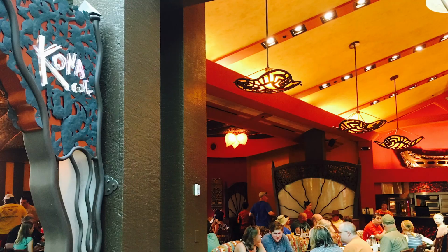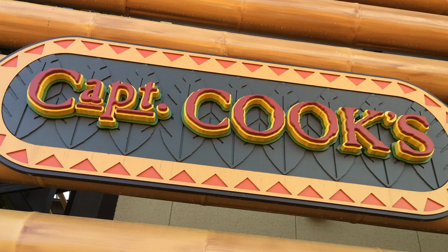Other dining options there: the focus of our dining review for this week is Kona Cafe, which has gone through ups and downs in its tenure. And then, of course, you have Captain Cook's, the quick service, which, I'll be honest, I really think of the resorts, my favorite quick service. Oh, yeah, God. My favorite quick service.